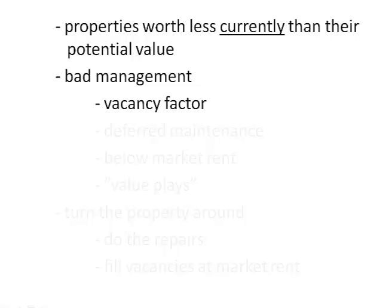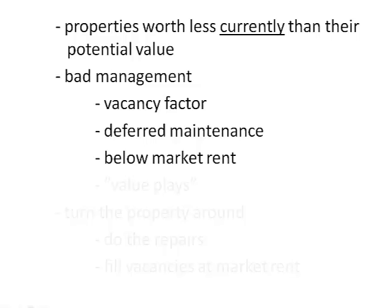They're not renting units. The property has vacancies. And because there's less money coming in, there's less money to do maintenance and keep the property in good condition, so there's deferred maintenance. The property goes down in appeal to the tenants in the market, and as a result, you can only get substandard tenants. To attract those, you have to lower the rents to below market rents. All of these three factors are referred to as value plays. That is, if you correct these things, the result will be an increase in value of the property.